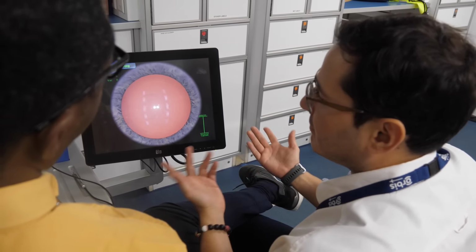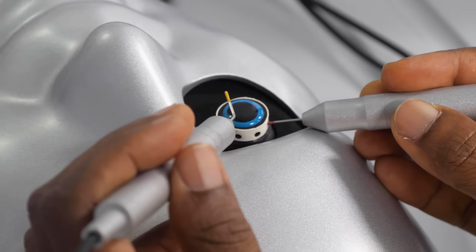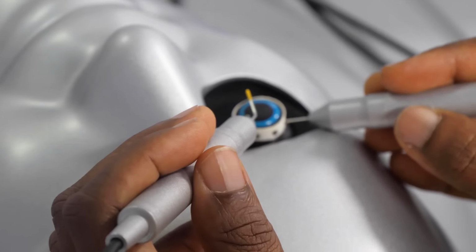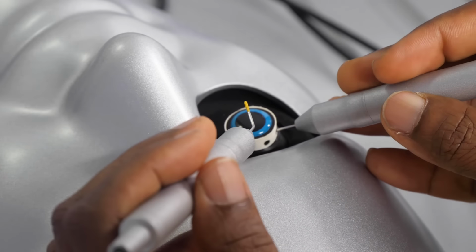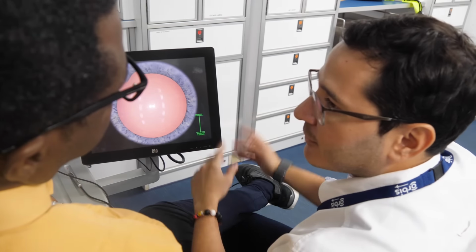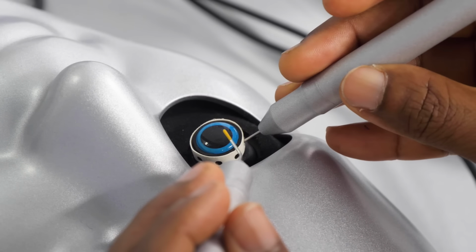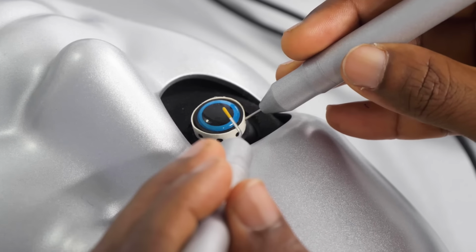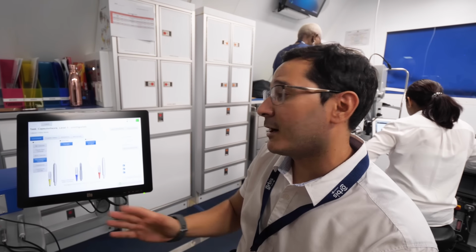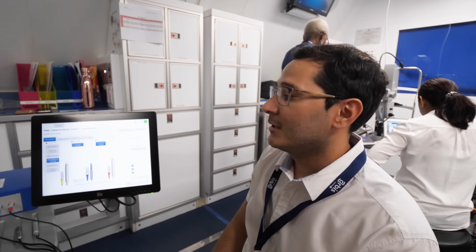This is a cataract simulator, so we are going to try the first steps of the cataract surgery. One of the first steps is the capsulorhexis, so we are going to stain the anterior capsule, then we are going to do the capsulorhexis. This is one of the harder parts of the cataract surgery, so we have to practice this step a lot to improve the surgery.